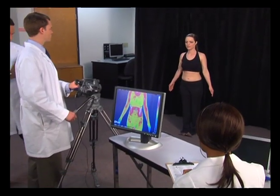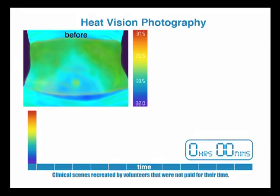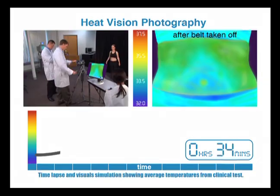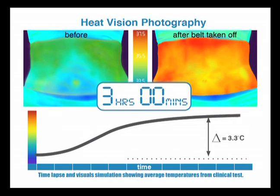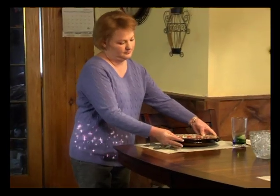Just look as this heat vision photography captures the effect. The belt is taken off, then watch this time-lapse sequence. 3 hours later, the fat is still gradually burning away while you just go about your day. It's so effective, you'll lose belly fat even without changing your lifestyle.